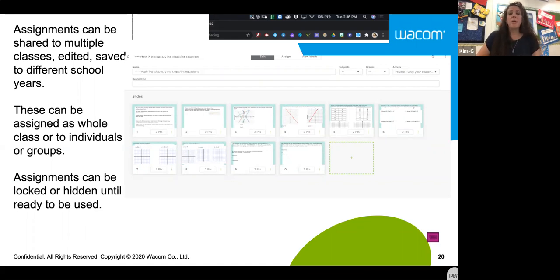So this is what a completed slide deck might look like on the teacher side of things. You can see it looks very similar to what Google Slides would be. Now, one thing, you might be saying, oh my gosh, the one thing that we don't have is time. How do we find time to create all this? One of the nice things about ClassKick and some of these other things like Jamboard is you don't necessarily have to have them all created with bells and whistles.